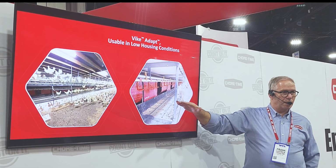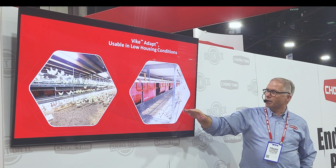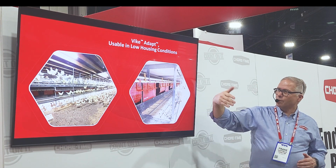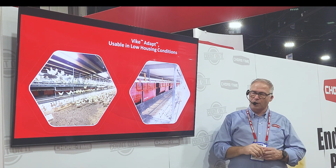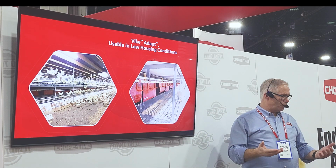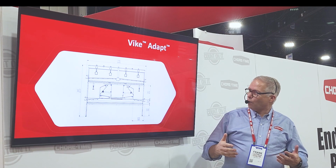Because we believe in manure belts for cage-free birds. Because a manure belt means the manure is out, so the ammonia is out, the air quality is way better, so that belt is perfect, also for cage-free. So we lowered the whole system so it can fit in your house. We have that platform in front of the nest that we count now as living area with a manure belt underneath. And that's how we often adapt and do these Vike aviaries in an older high-rise house.